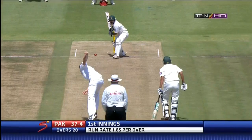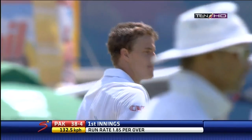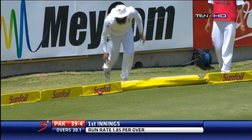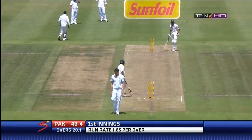So I was thinking that this is a time, if I make it for my country, it will be very nice. Shafiq had similar thoughts in mind. He wasn't pushed back entirely by the short stuff, coming forward and driving confidently quite often. Driven through the covers and will just, well, maybe just reach the boundary. Certainly be checked upstairs.